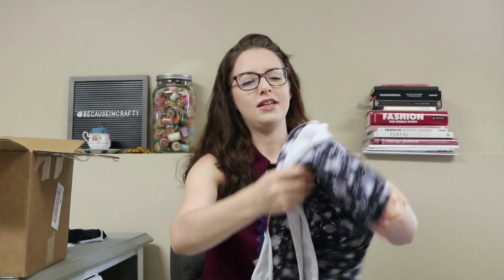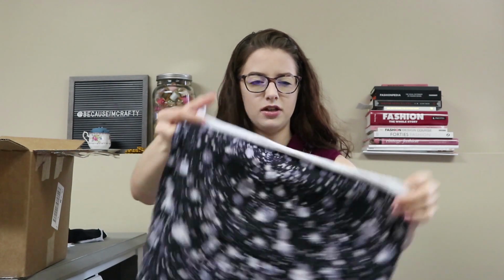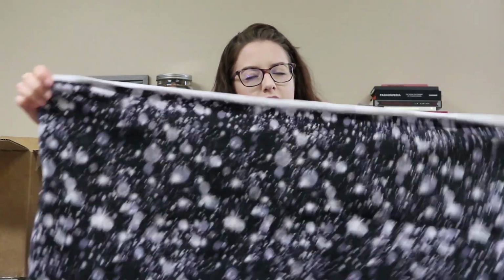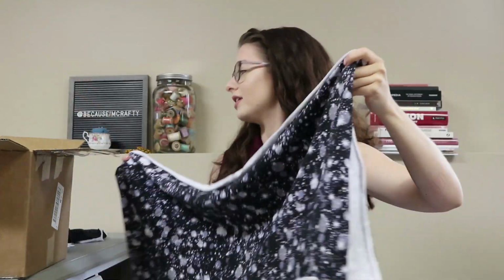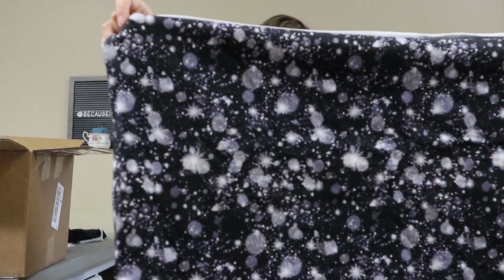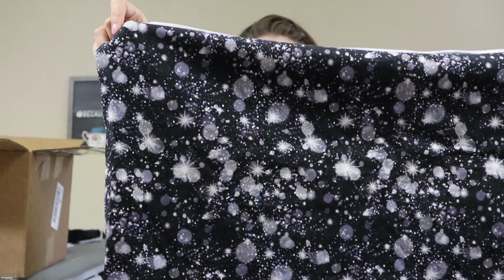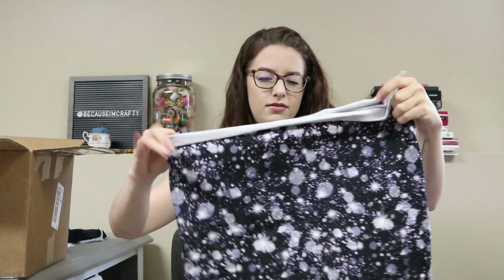Oh, this is one of the glitter ones she has. There's just a little piece of it, but it's great as an accent. This would actually go really nice with the unicorn panel. It just gives that glitter sparkle effect. And this is the cotton lycra jersey as well. Cute.